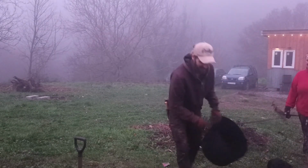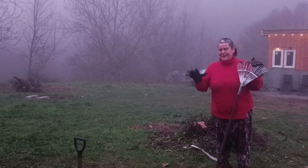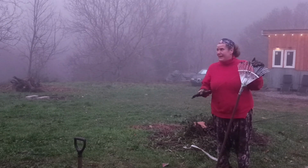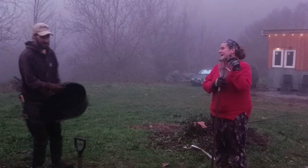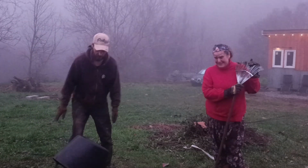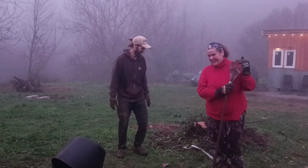Oh, this makes me so happy. Organic material, for free, being used on our land to work towards being self-sufficient. I mean, I love this. I love this. Oh, I'm so happy.